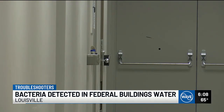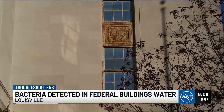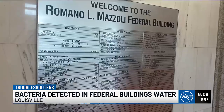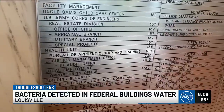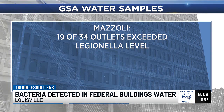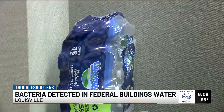The buildings here house a number of agencies the public may need to visit in person. Social Security and Immigration Courts in the courthouse, offices for the Railroad Retirement Board, the EPA and the Army Corps of Engineers in the Mazzoli Building. There's even a daycare there. Test results found 55% of the water fountains in the Mazzoli Building were over the limit for Legionella. The government turned off all the fountains and is providing bottled water for now.